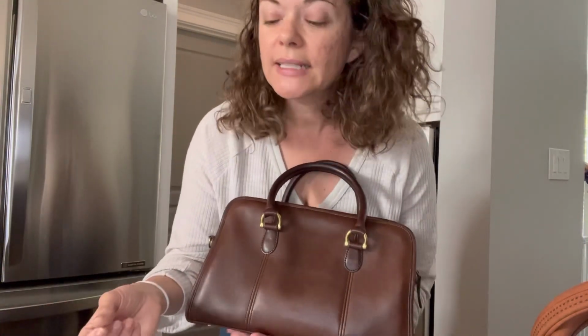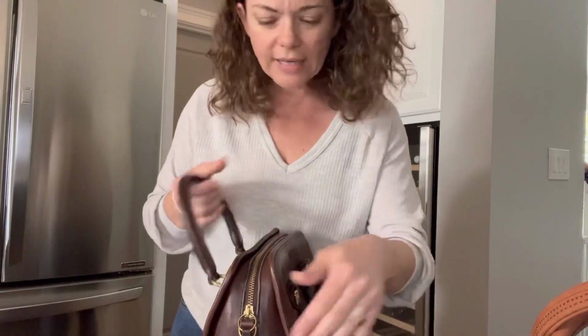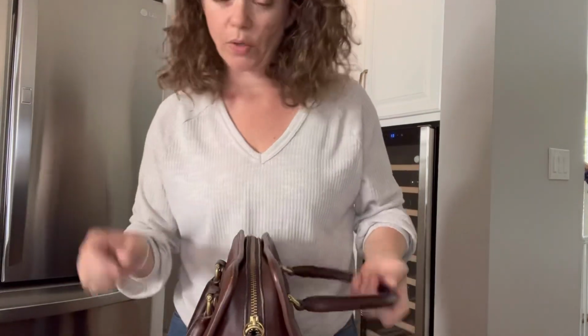And then some of the other lines, like the Sonoma lines or the Madison line, and there's other vintage Coach lines that had a little bit different of a leather to it. They also had satchels in their lines. So there's a lot of satchels out there. They're just not necessarily things that you see often. So these are ones that you're gonna see more often that are a little bit more obtainable.